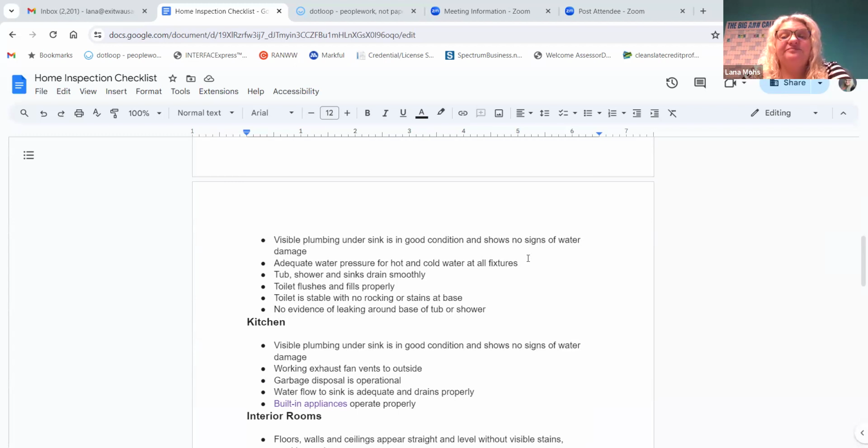Tub, shower, and sinks drain smoothly. Toilet flushes and fills properly. Toilet is stable with no rocking or stains at the base.